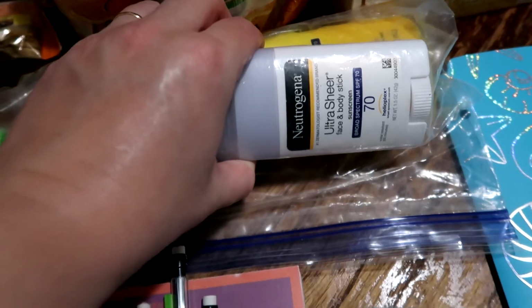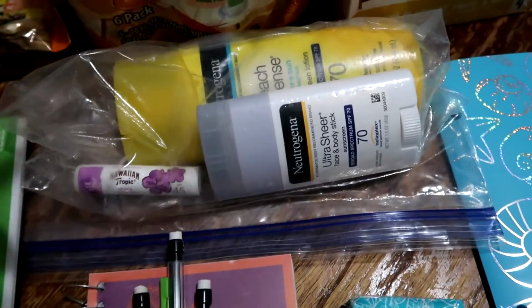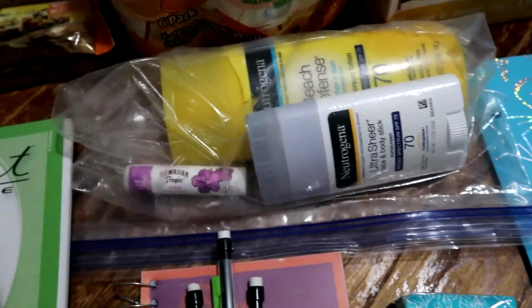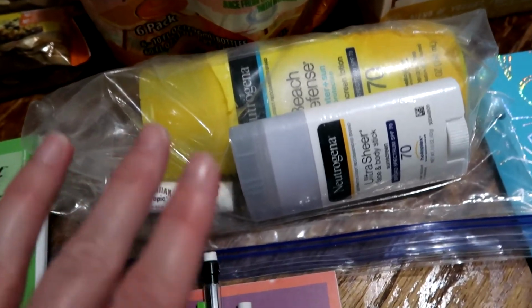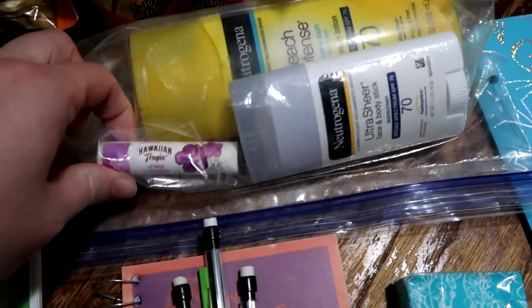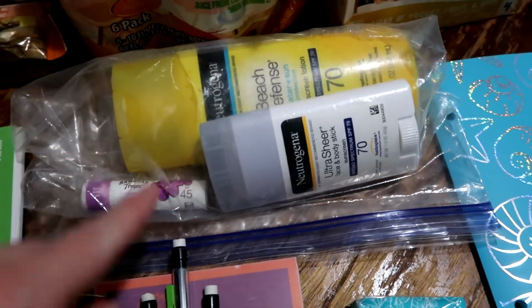The sticks work better for the face because as you sweat and your face gets wet, sunscreen can run into your eyes, and I just don't need sunscreen in my eyes, and they don't like sunscreen in their eyes. So we have switched to sticks for faces, and then we also have an SPF lip balm.